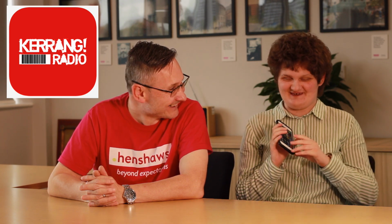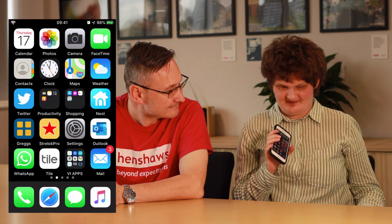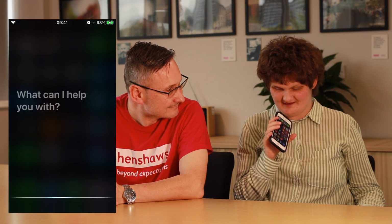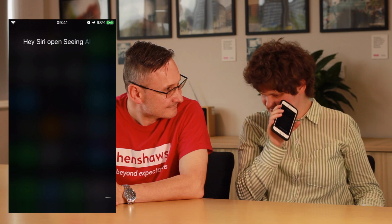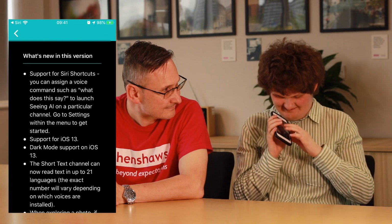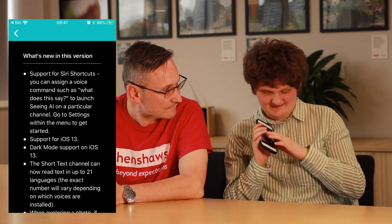So then you swipe 3 fingers to the right. Page 5 of 9. ID. And it goes back to ID, which is the first app on that page. Okay. Or sometimes I don't even go to any page, I do this. So let's give an example. Hey Siri, open Seeing AI. So I've opened Seeing AI simply by asking Siri to open it, and you can do that with any app, so it saves you even moving from page to page.